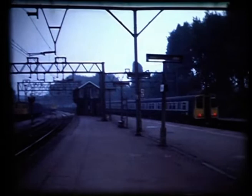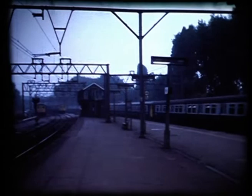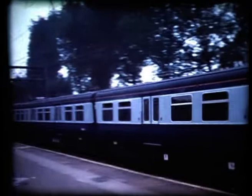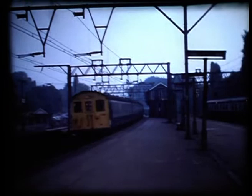The Class 315 arrives and, after depositing its passengers, heads for the sidings. This passing train is led by a Class 302 unit, more often associated with the Fenchurch Street services.